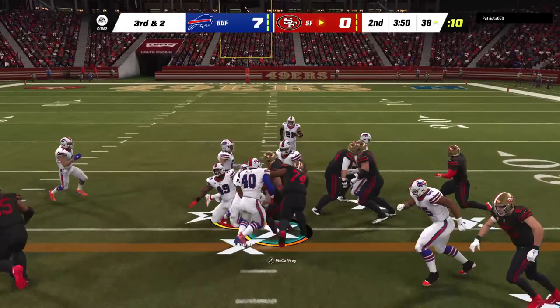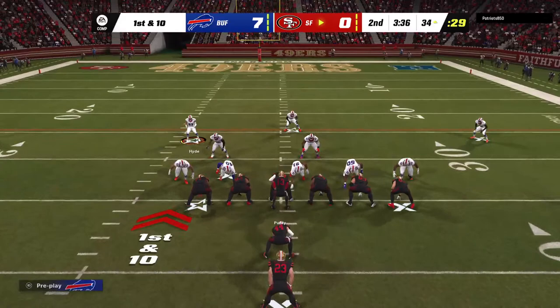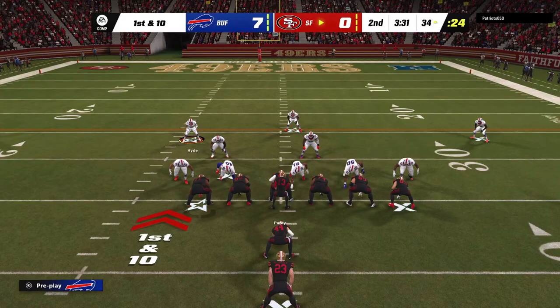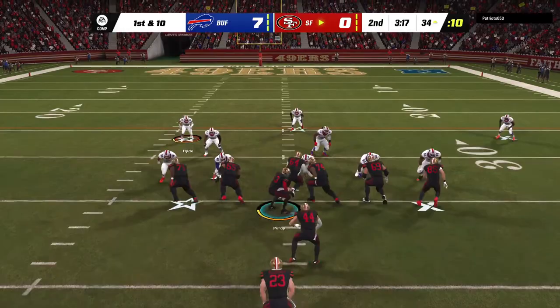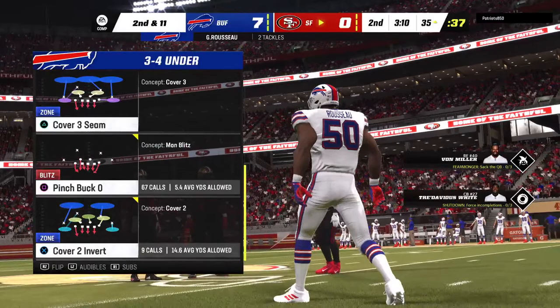This is McCaffrey on the give. And he gets it to the 34. Good enough for the first. From the 34 now, here's 1st and 10. They'll give it up to McCaffrey. And that play is blown up, losing yardage back at the 35. Officially, it's a 1-yard loss. That's going to bring up 2nd and 11.